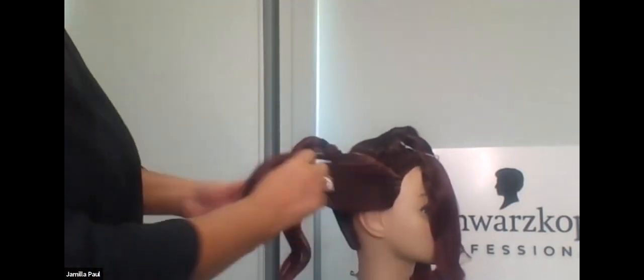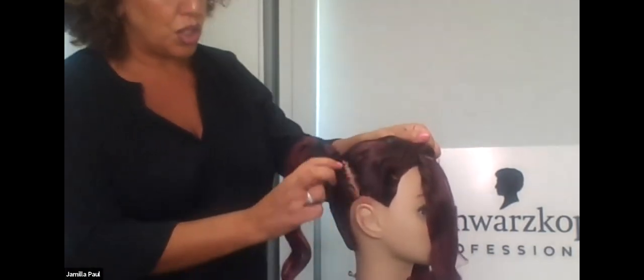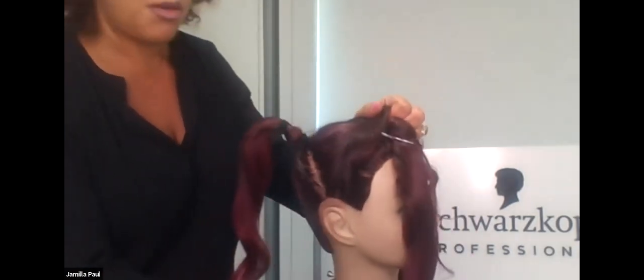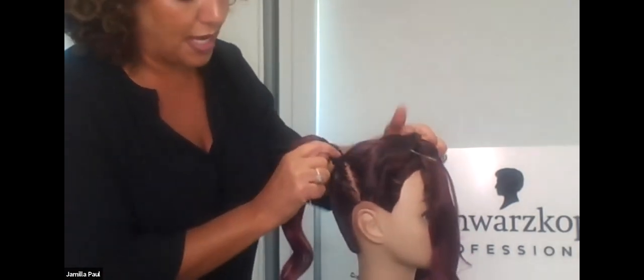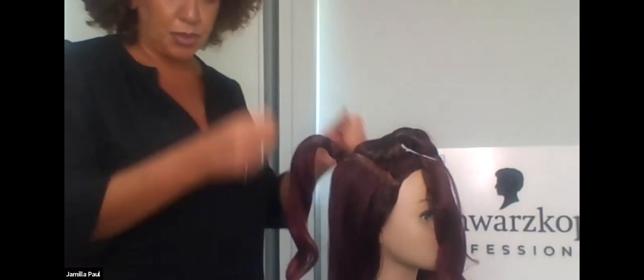So here's my section. Again, this helps to create the flow because we want to make this a little bit softer now. So we take the section from behind the ear to the top, where you can see there, where the actual bobble is based, the elastic. Also, just to let you know, I always use elastic, so I tie bobbles.